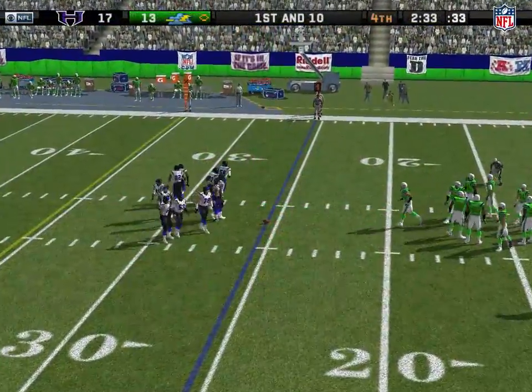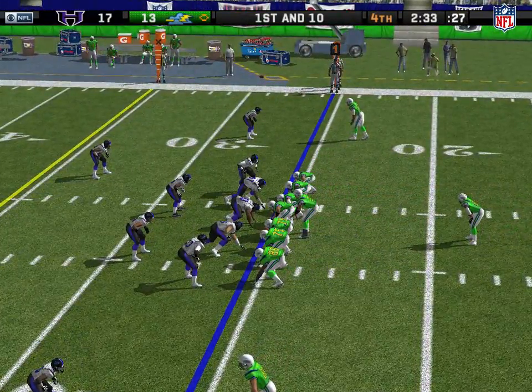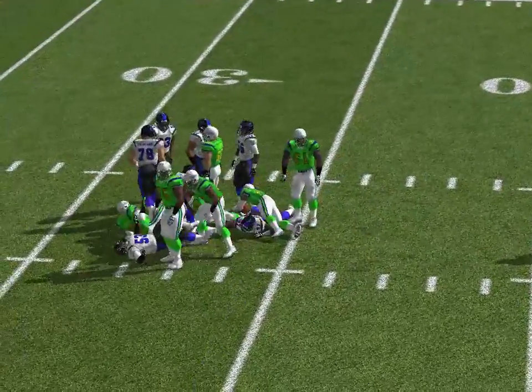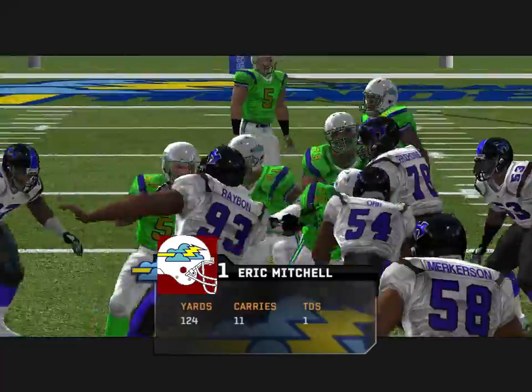First and 10. On the missed field goal, they'll set up at the 25-yard line. Mitchell, the lone back. Looking upfield. Blake is there on the stop at the 26-yard line. The handoff on the delay, Mitchell brings it ahead for about a yard gain.